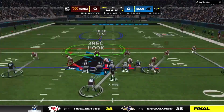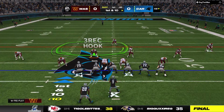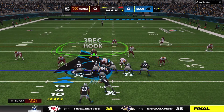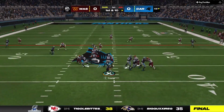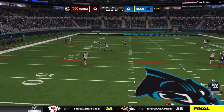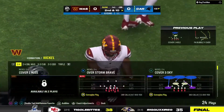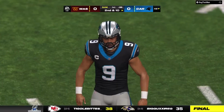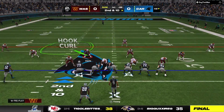Ready, set. Go pink. They'll send the tight end in motion. Ready. Young off the play fake. Oh, and that is incomplete. Young's incompletion on first down leads to a 2nd and 10.